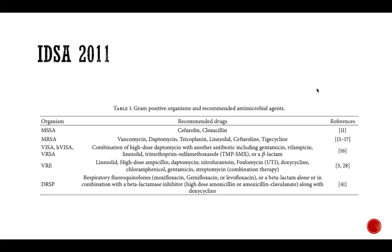The IDSA 2011 guideline has mentioned what antibiotic should be considered to cover different types of gram-positive bacterial resistance, like MRSA, MSSA, cefazolin, and cloxacillin. Now we do not have cloxacillin in our practice, so we use flucloxacillin. For MRSA, vancomycin, daptomycin, teicoplanin, linezolid, our first choice is usually teicoplanin, mostly because of a theoretical safety profile. We'll see what the data suggest. And for VRE, the first line is linezolid, and daptomycin in case of resistance. For drug-resistant strep pneumoniae, respiratory fluoroquinolones can be an option, or a beta-lactam along with doxycycline. In our practice, sometimes because we try to give carbapenem to cover the gram-negative bugs, eventually it covers the drug-resistant strep pneumoniae also.